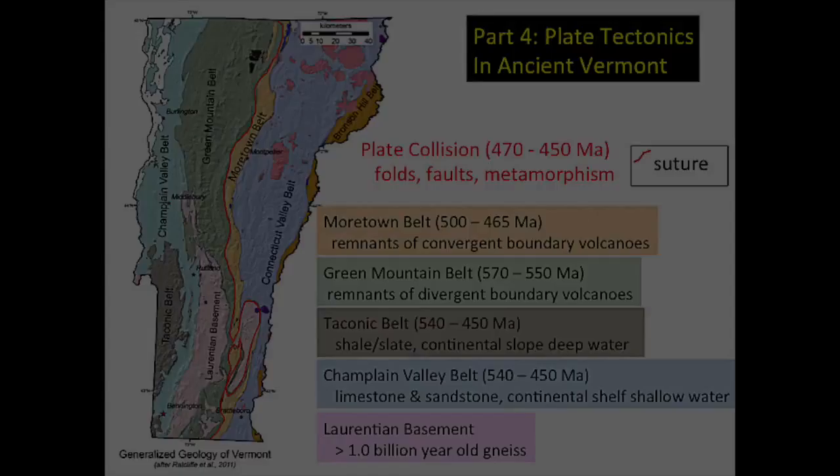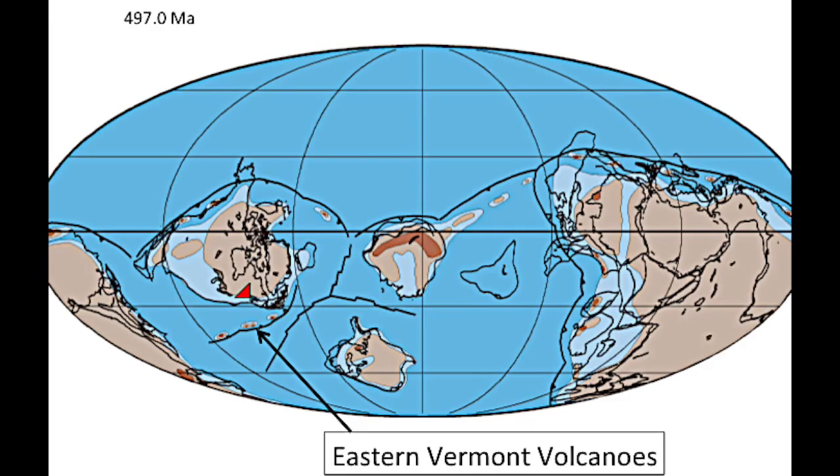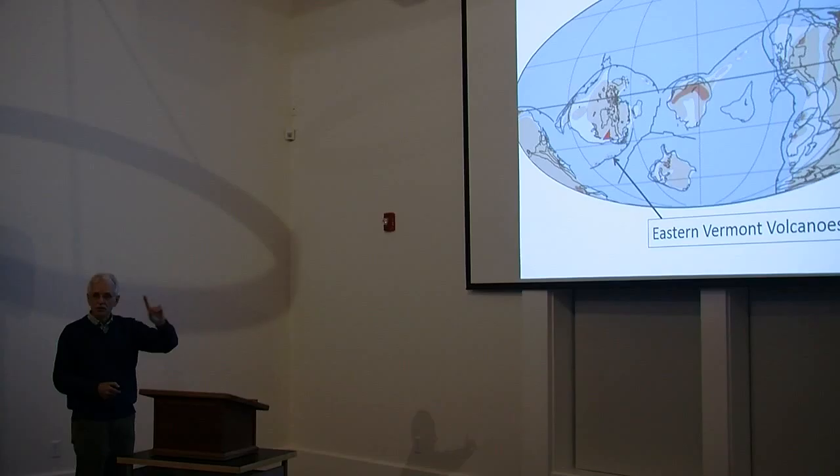All right, now we're going to go through a plate tectonic history of Vermont from the beginning. 540 million years ago, Green Mountain volcanoes were forming here. North America, as it existed then, looked like that. And these other continents are not even recognizable now. What's happening a little bit later here, a chain of volcanoes forms off the coast. That's the Eastern Vermont volcanoes or the Moortown volcanoes.